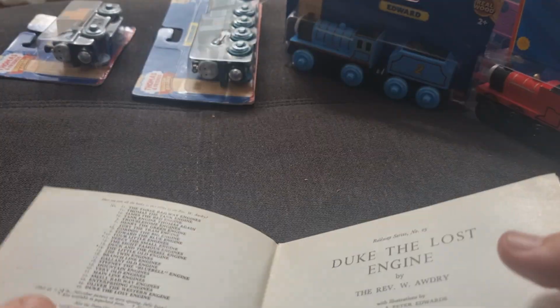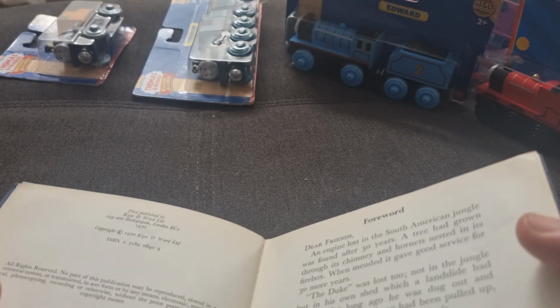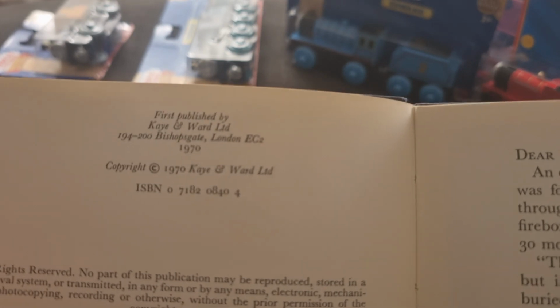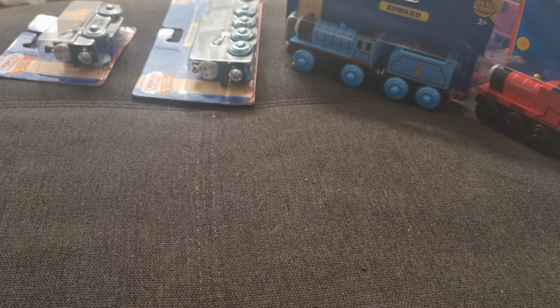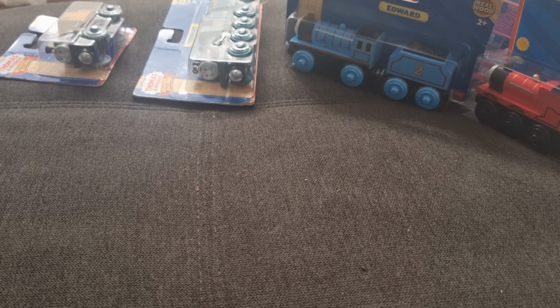1970. Yeah, 1970, that's the first printing. Duke the Lost Engine. So there are a few. I've only got 8 of them, but I have managed to source another good 10 or 12. That's just a work in progress, getting them sent from the UK from somebody I know.